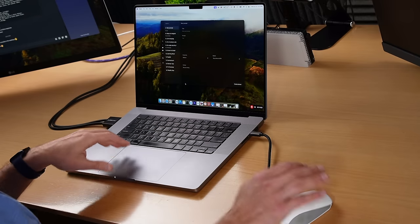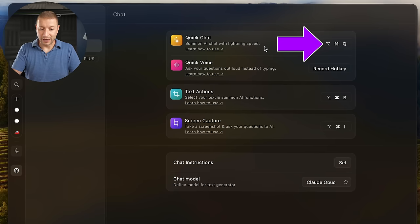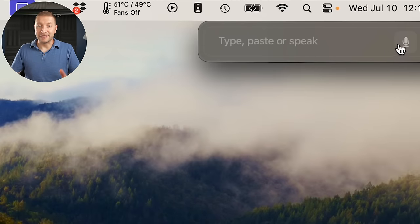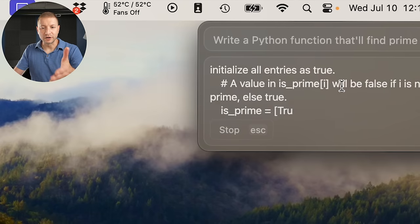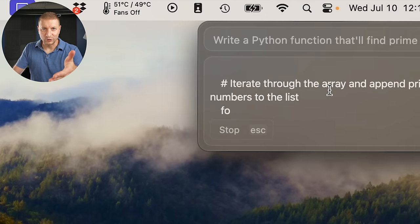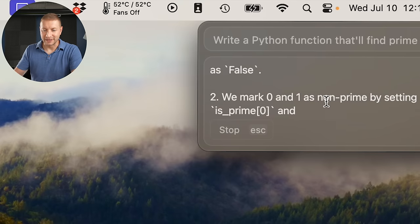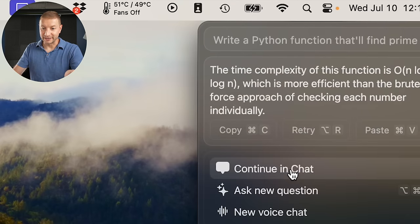Well, Command Space. If you go over here to settings, you'll see that we have quick chat, which you do with Option Command Q. It brings up a little tiny window here where you can type, paste, or speak. Write a Python function that'll find prime numbers from 1 to n. And there it goes. For some things like code or explanations, it's probably better to do it in the large window instead of the tiny window up there. But for short little things, it's good. And when it's done, you can actually say continue in chat.